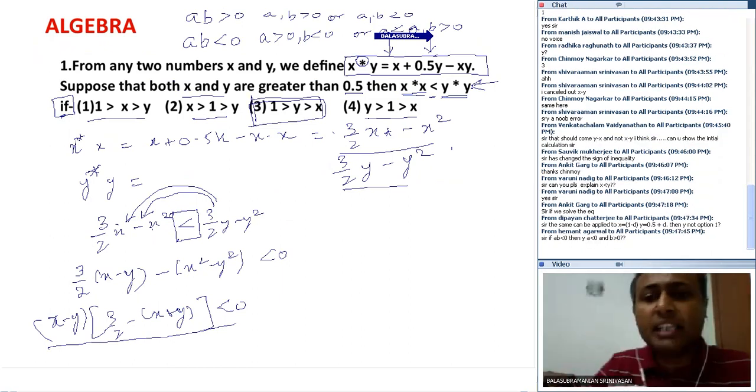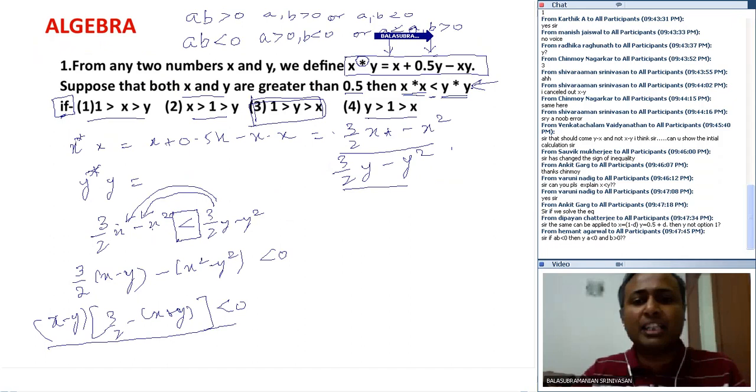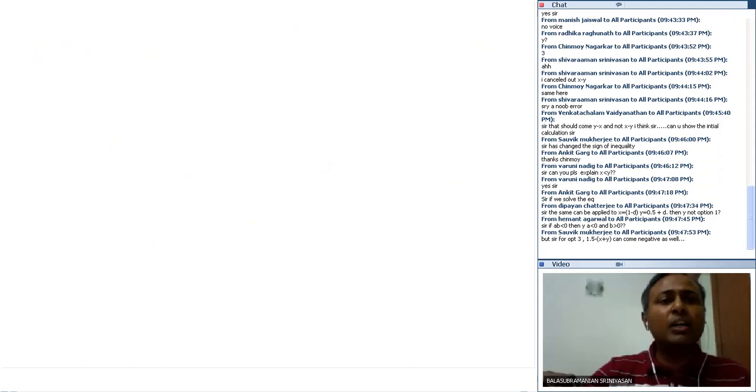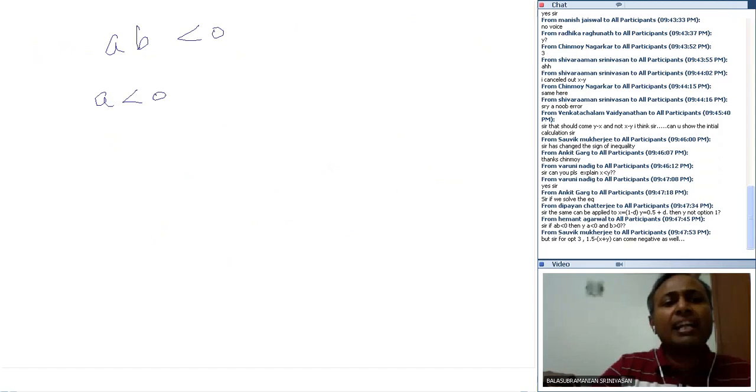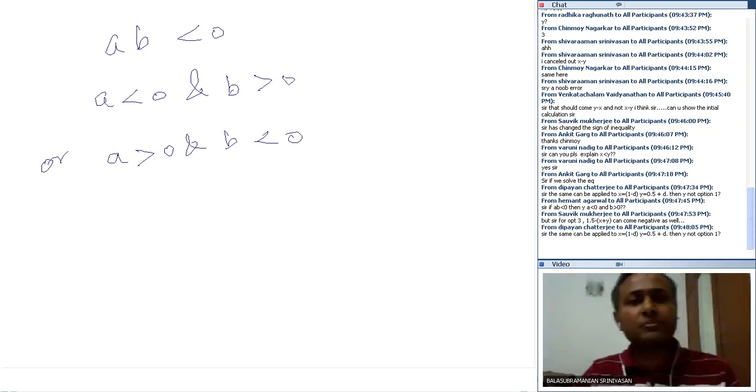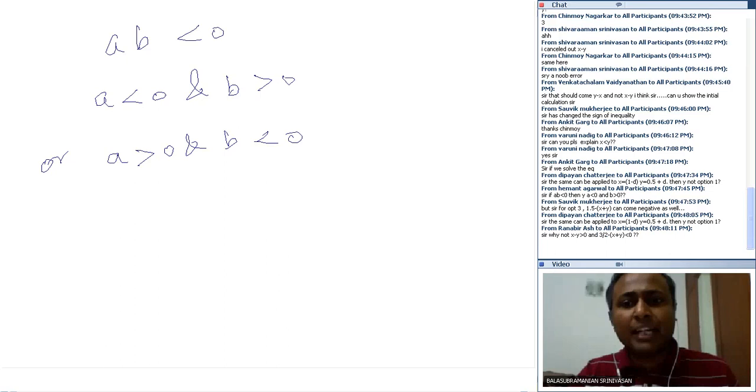If AB is less than 0, then is it A less than 0 or B greater than 0? No, two options are possible. Remember, when AB is less than 0, there are two possibilities: A less than 0 and B greater than 0, or A greater than 0 and B less than 0. Okay, the same can be applied. One minus D is equal to, okay, define says x equal to 1 minus D, y equal to 0.5 plus D.